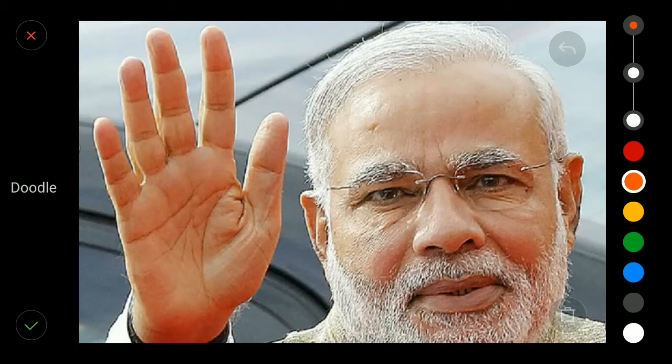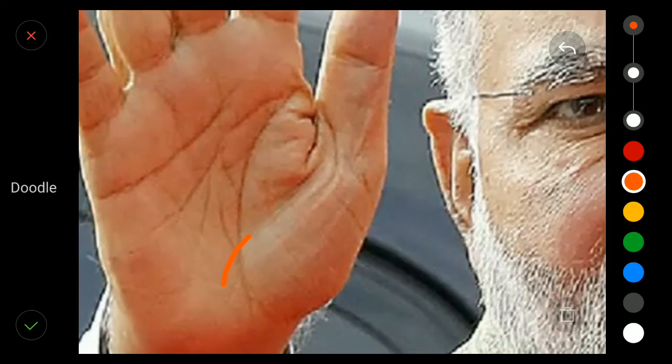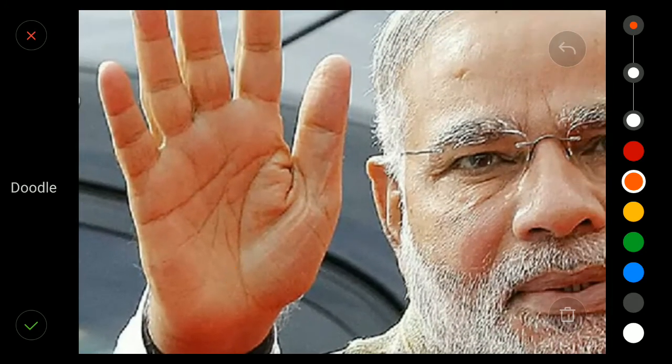Now next, the third sign. If you look at the palm, we can see a small fish-like structure on the mount of moon. This area is the mount of moon, and here is a very small fish. Sorry, this is not a fish. One more time I'll make it like this. A structure is there, so it indicates a good amount of foreign travel which he has done.